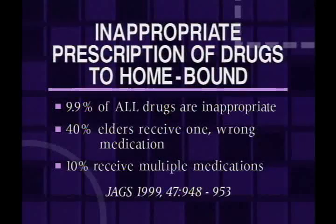When you start looking at inappropriate prescriptions for homebound elders, we know that 10% of them are getting a medicine that they shouldn't be getting, and that at least 40% of these individuals are receiving one drug that's probably wrong, and 10% of these individuals are receiving several drugs that are probably wrong.